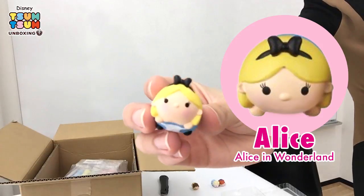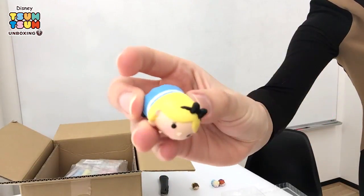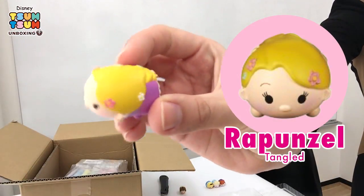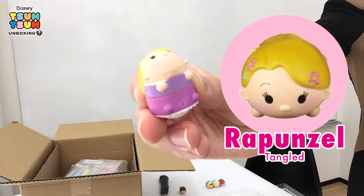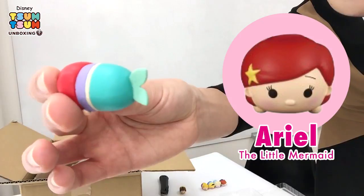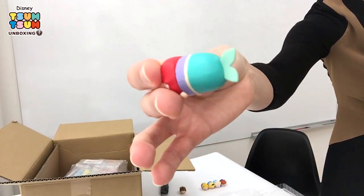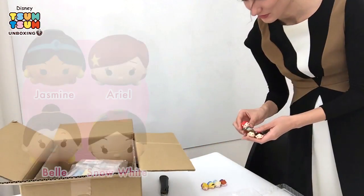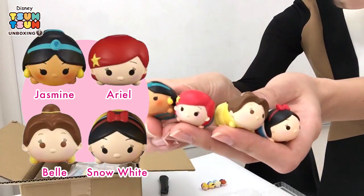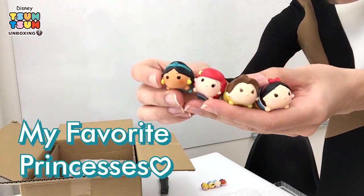Can't say I'm in love with Alice, so she'll go at the bottom. She's like wearing diapers. Well, I don't know the name of the princess with long hair, the tangled one. Again, she'll go at the bottom. Ariel is so cute. Look at Ariel. Okay, Ariel goes on the top because of her funky little tail. So these four are princesses from my childhood, and I guess these are gonna be my favorite ones.